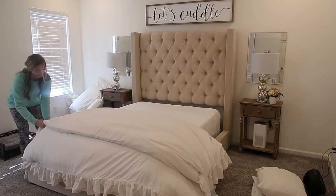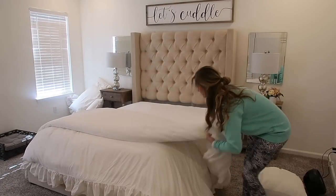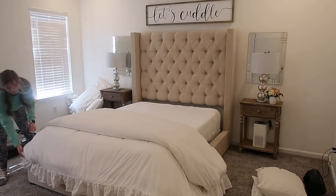I'm starting out in the master bedroom today. I figured I would go ahead and get my bed made up because that always motivates me to tackle everything else on my to-do list. So we're going to take care of that first.